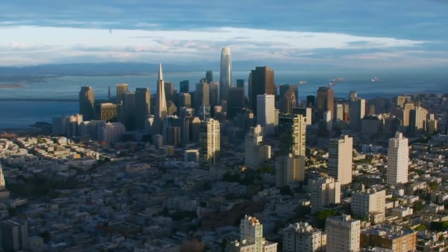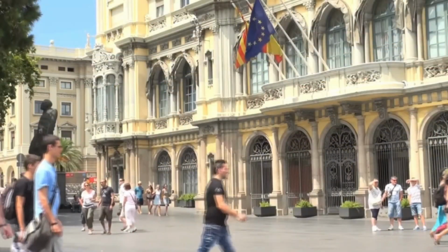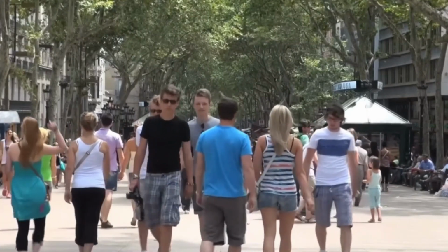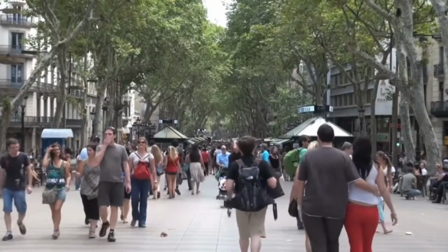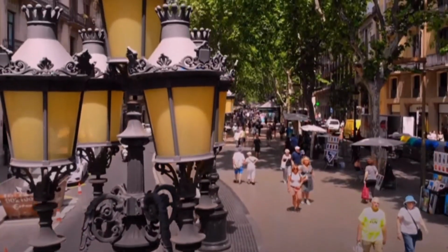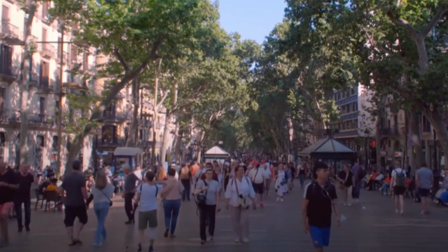European cities like Madrid, Paris, and Copenhagen are celebrated for their dense, walkable layouts, where pedestrians, not cars, dominate the streets. These cities, designed long before the automobile era, feature narrow streets, mixed-use buildings, and public spaces that encourage community interaction. For instance, Barcelona's famous Las Ramblas is a vital artery where local culture thrives.